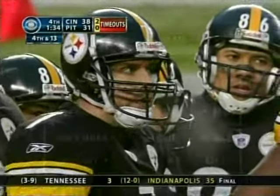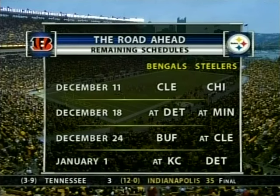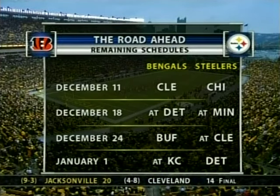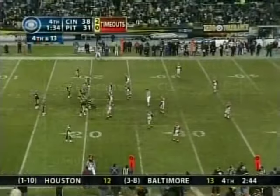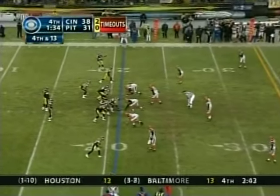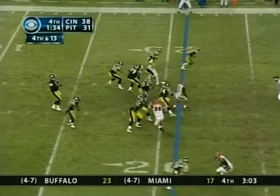All right, here on 4th down, Roethlisberger needs a play that'll get Pittsburgh beyond the 35-yard line and a first down. There you see Bengals, Cleveland, Detroit, Buffalo, at Kansas City remaining. Steelers a bit tougher, including the Bears here at home next week. Yeah, and that game at the beginning of the year looked like pretty much of a breather.